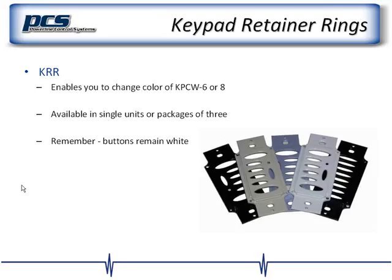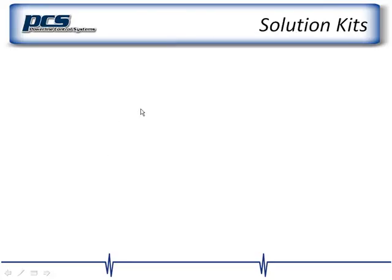This outer ring here holds the circuit board internally in place. So that's kind of why we don't allow people to change them in the field.